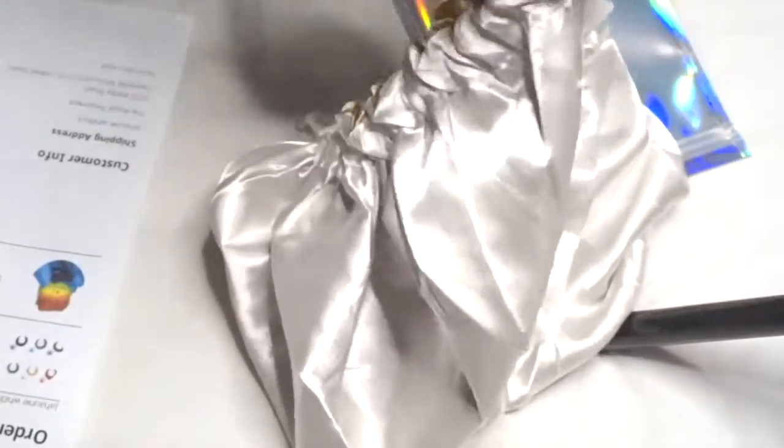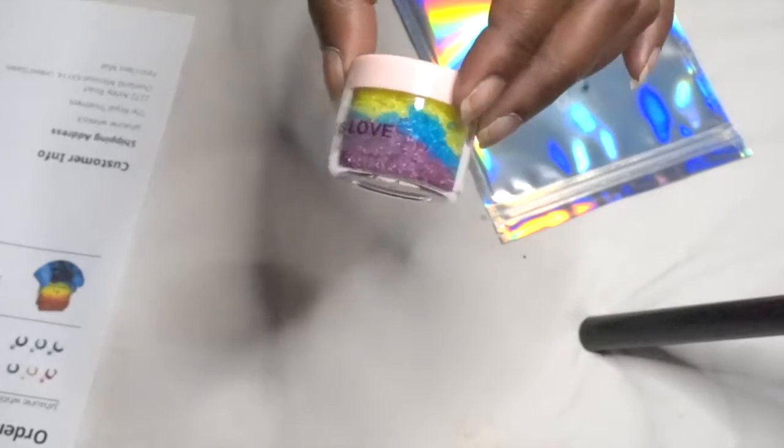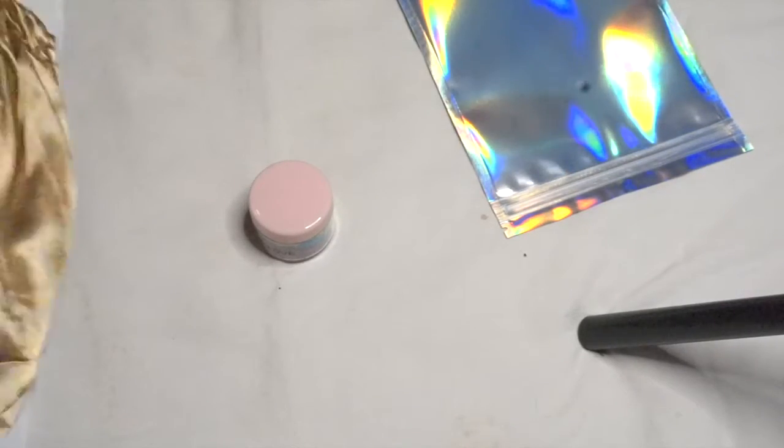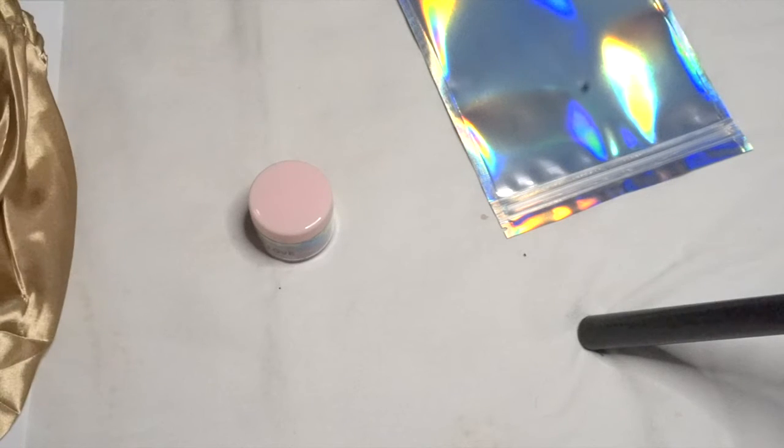And you guys, I don't know if you know, but these do come drawstring, where you could tighten it or loosen it up depending on how you sleep. As well as she got the Love is Love lip scrub. So I'm not going to talk through this one because this one is a small order, but I am going to make it a TikTok, so you guys are going to see me do this one.